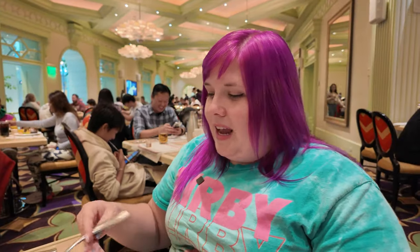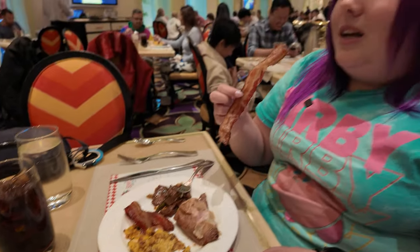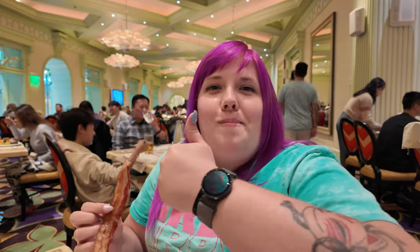That's good. And last, but certainly not least, I'm going to cool my mouth down with some bacon. The perfect palate cleanser. Bacon.